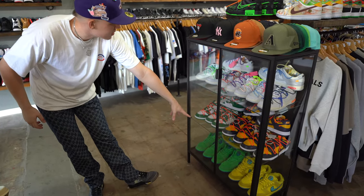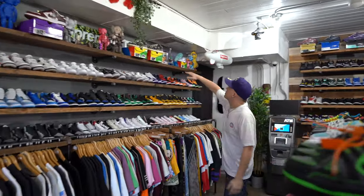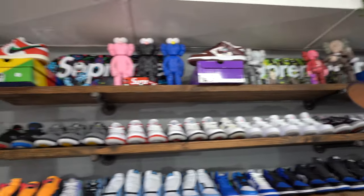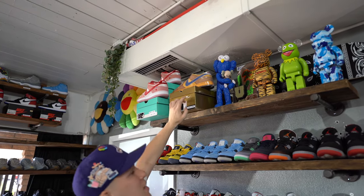And then some of the Grateful Deads as well. And over here on this side, we got some more of our hype dunks as well. We got a couple pairs of Travis's, Supreme dunks, the BBs, and then one of my personal favorites, the Strange Loves. And we got a pair of Newcastles, nice OG pair right there.